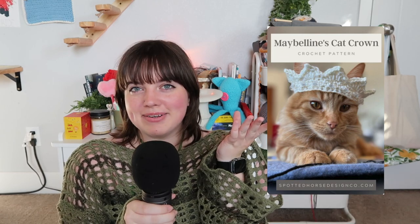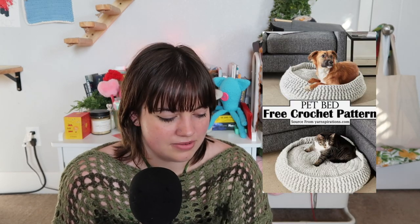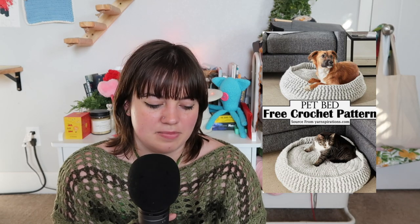I might make this actually. I think it's really cute. Or you can make a crown, which I actually should make because one of my cat's names is Princess. So like a princess crown tiara for her, you know? Or you could make a cute little hat like this pink one or this yellow one or even this type of bed. Cute. And it looks like it's for dogs and cats, but it's in the cats category, okay?